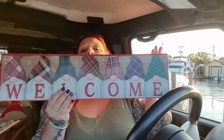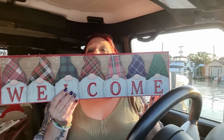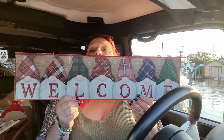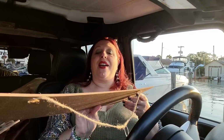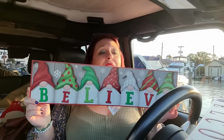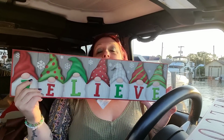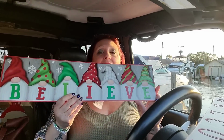This could be like if you had a lodge or a log cabin type of house. I feel like this sign could be year round depending on the kind of house that you have, or at least a winter sign. It doesn't have to be Christmas. These two signs are not Christmas signs. These two signs are just winter because of the snowflakes. Gnome signs, believe and welcome.